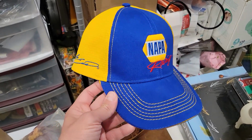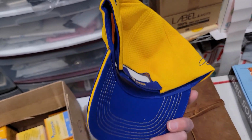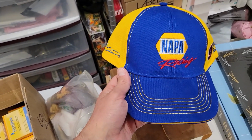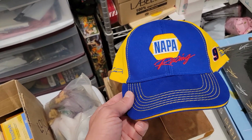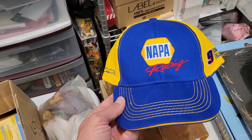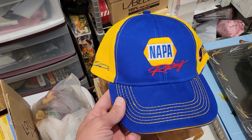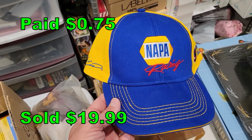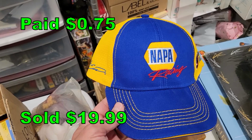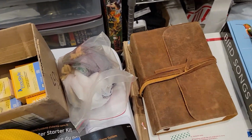I paid 75 cents a hat for a whole bunch of Napa hats. The guy worked at Napa for 16 years, and he had a garage sale just full of new old stock Napa stuff. I asked him how much for the hats, and he wanted $1 a piece. I made him an offer on his whole lot that basically came out to 75 cents a piece, and he accepted it. So I have a whole bunch of multi-quantity listings. I paid $25 basically for all of the hats, and this one sold for $19.99 plus shipping. So almost my entire buy of 35 or 36 hats is back out of just this one hat. So happy with that.